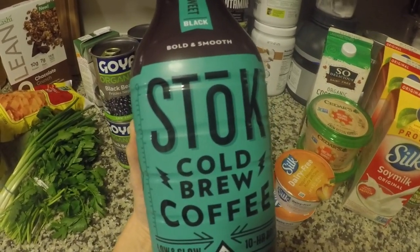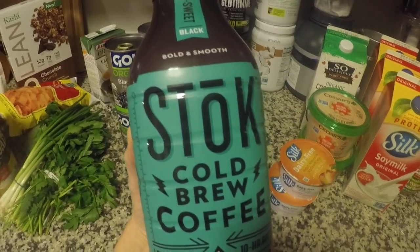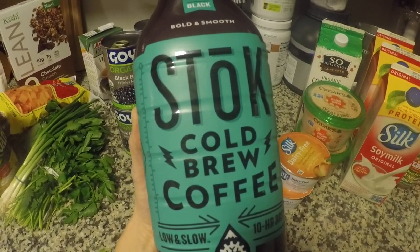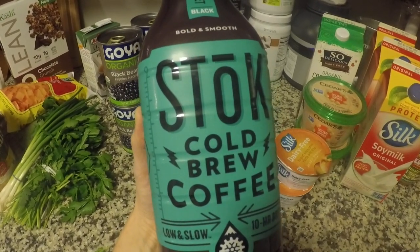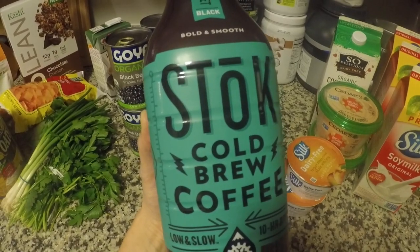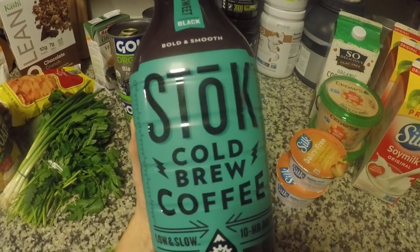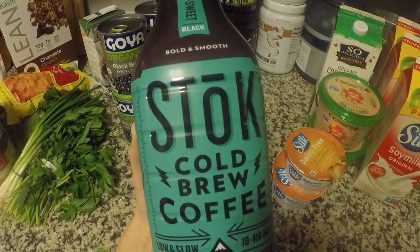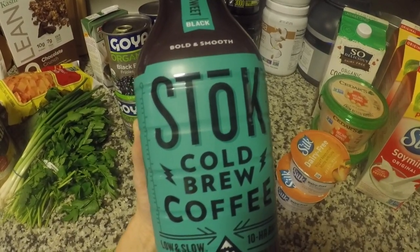So Sunday I sometimes still will go to Dunkin' and get a coffee, but this container costs just over $4. I think it was on sale for $4 this week. It's usually like $4.50, but it's a little bit pricier than if I were to brew my own coffee, but it definitely is cheaper than going and buying a coffee every day. So I opt for that.